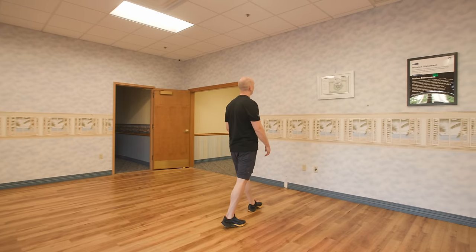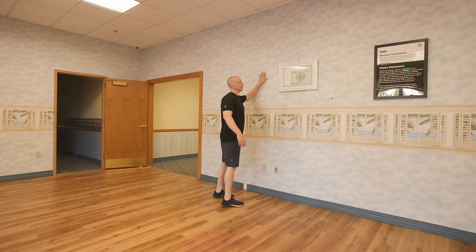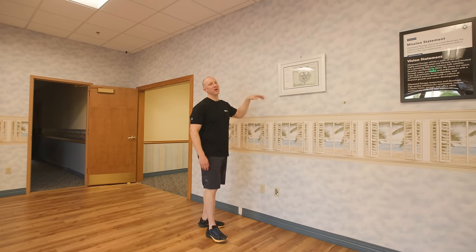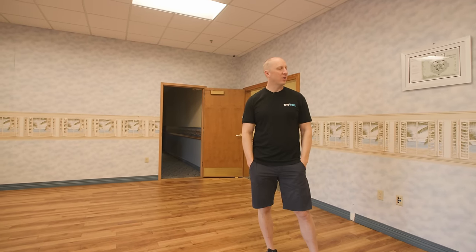Clearly the wallpaper has to come off. Trevor's been working on one room at a time, slowly peeling off the wallpaper and repairing the drywall. That's going to be a big project that we'll have to work on.